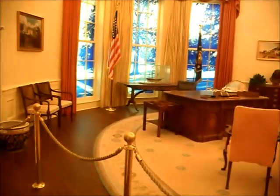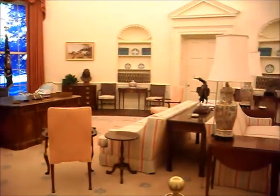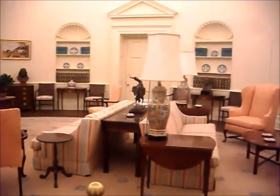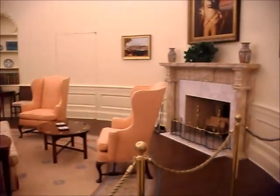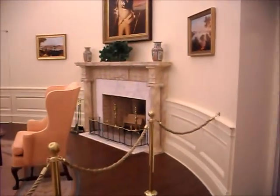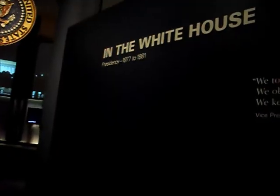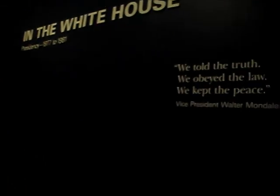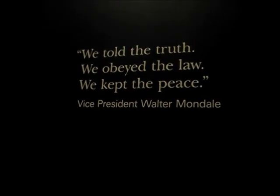I read that Jimmy Carter almost never used the Oval Office. It was too intimidating to people who were meeting him. He used a smaller office off to the side. He wanted people to be at ease. Now that's a good legacy.